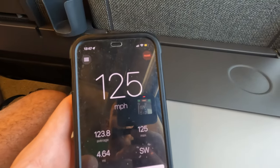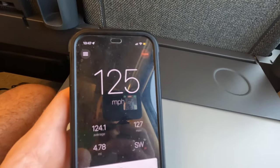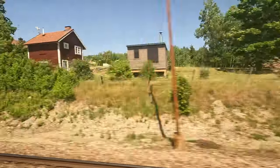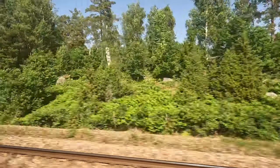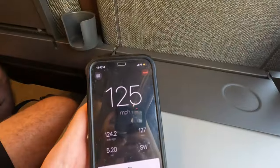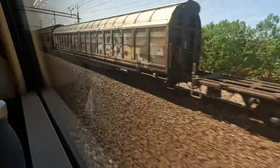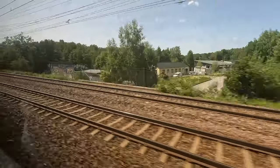This stretch of track is the quickest on the route, with a maximum speed of 125 miles per hour, which is the same as the East and West Coast main lines, the Midland main line and the Great Western main line back in the UK. Other countries like France, Germany and Italy may scoff at 125 mile an hour, but by Swedish standards, this is quick and has made this train so popular.